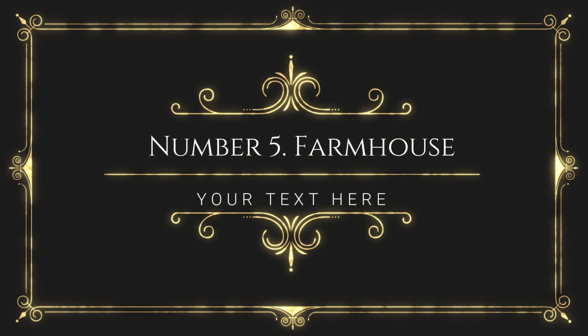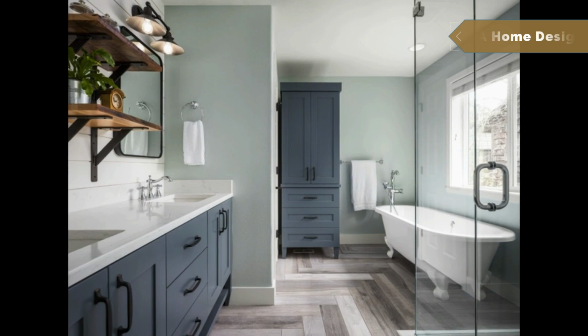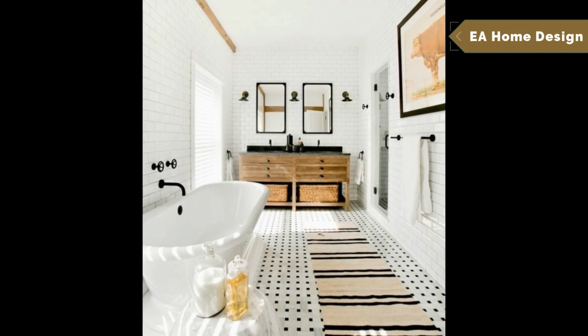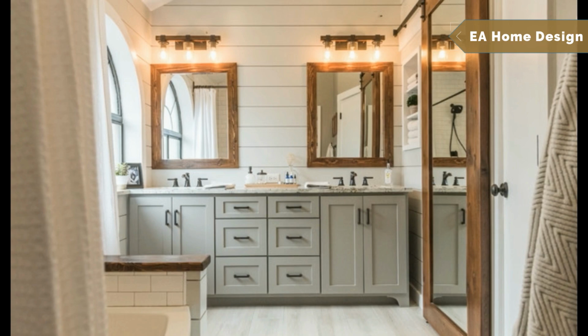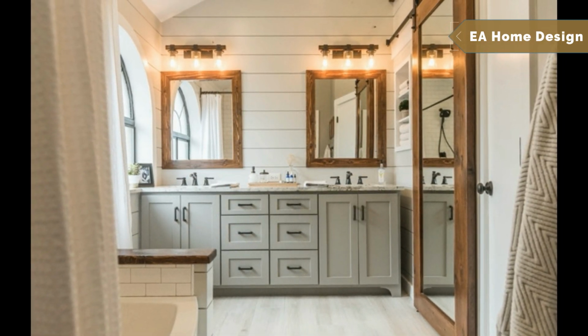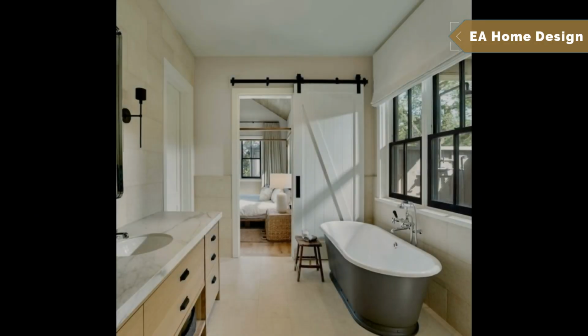Number 5. Farmhouse. Farmhouse-style bathrooms balance the rustic appeal of regional, rural heritage with simplicity-loving modern sensibilities. And while farmhouse bathrooms today often incorporate modern elements, this isn't the place to experiment with trends. Think simple, honest and homespun.